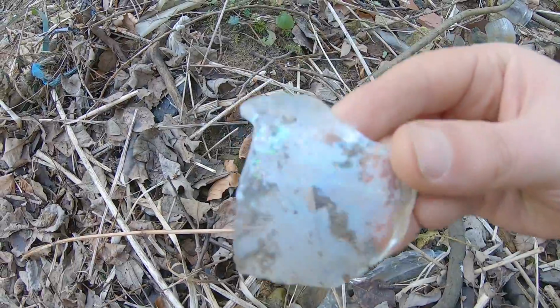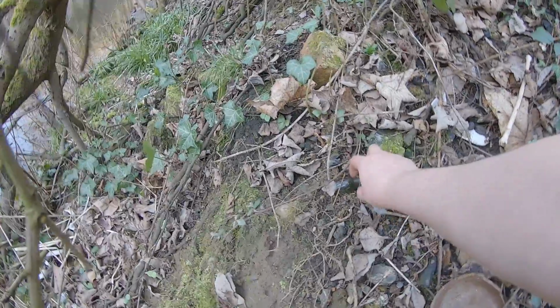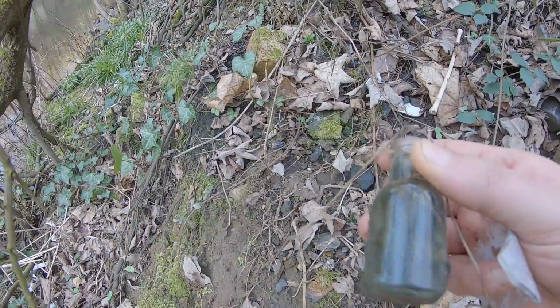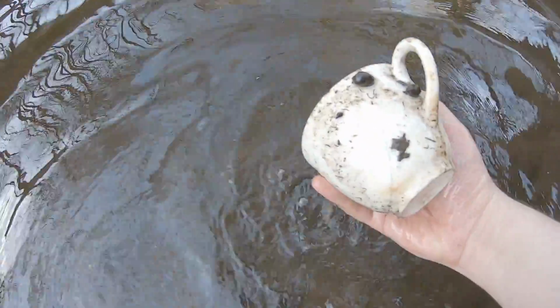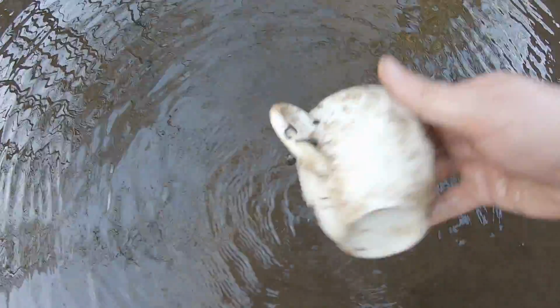Lots of iridescence on this piece of glass. Shame it's not a full bottle. Oh, that's a cute little bottle. I'll take it. An intact plain white cup with 2 water snails. They have first dibs on it and I don't want to evict them.